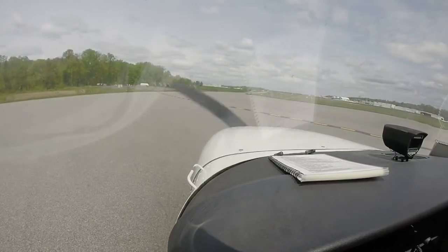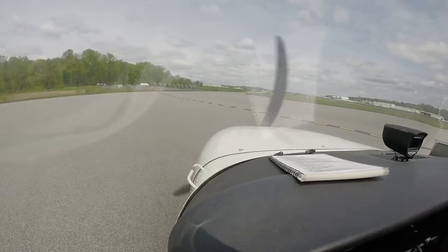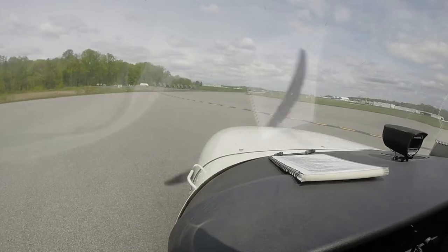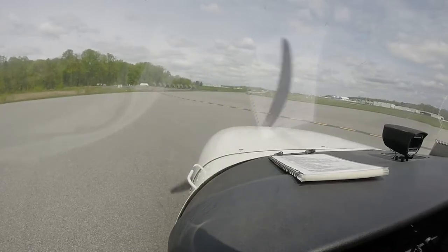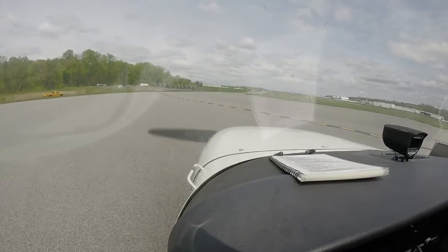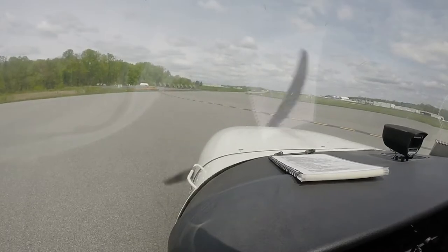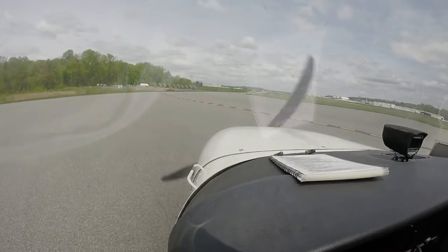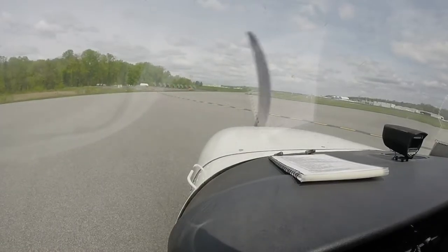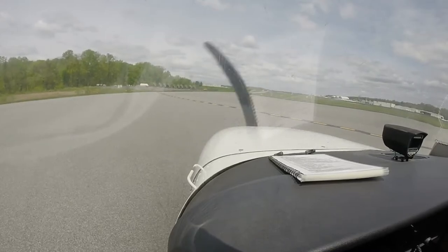Alrighty. So in case of emergency on the runway, if we have engine failure on takeoff roll: throttle idle, mixture cutoff, brakes. I'm going to try to exit at the nearest safe taxiway. If we have engine failure right after takeoff, we're going to try to land straight ahead on the remaining runway.